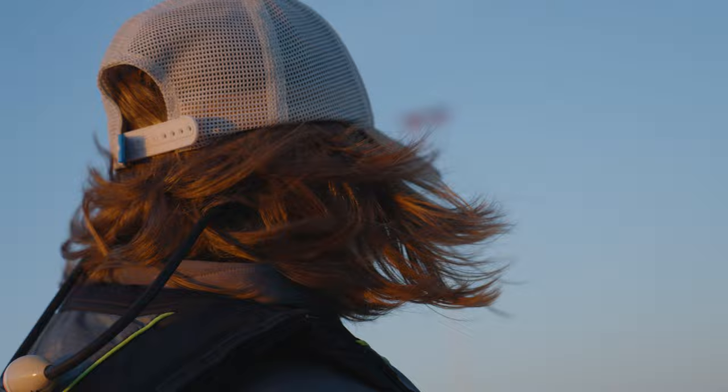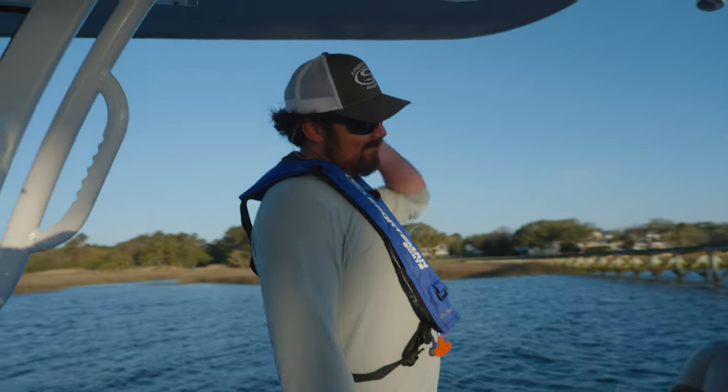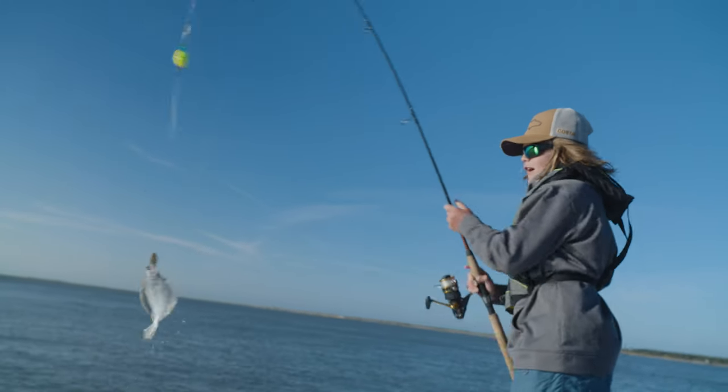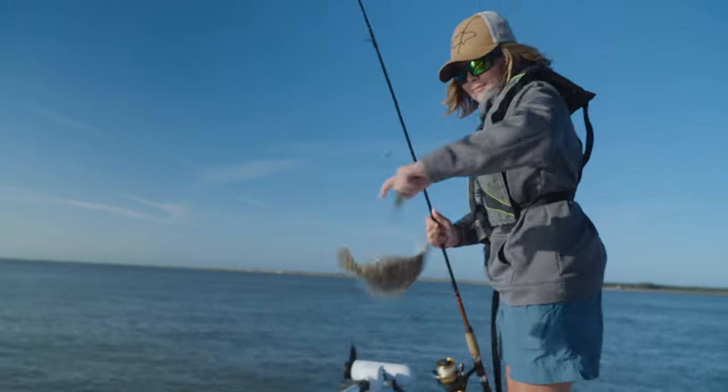See, he's got that good fishing flow. That's what I work for. I'm trying to bring my fishing flow back for the summer. Oh, that little baby flounder. Baby flounder. Yes, let's go. It was a flounder bite. Look at him with that big old minnow.